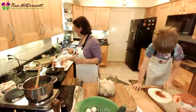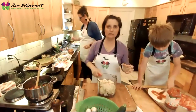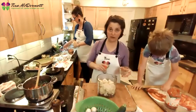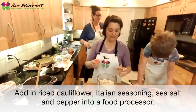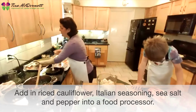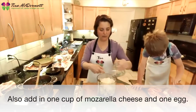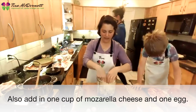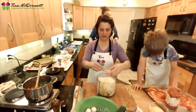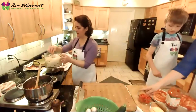And what are we going to put in it? Here it is. I'm going to put some of that Italian seasoning. This is my food processor, by the way. You can do this all by hand if you want to. So you get the riced cauliflower, get some Italian seasoning, some sea salt and pepper. I already put that in there. We're going to get 1 cup of mozzarella cheese. I'm just going to put the whole cup of mozzarella cheese in there. And one egg, crack an egg. There you go. And now we're going to process it in the food processor.